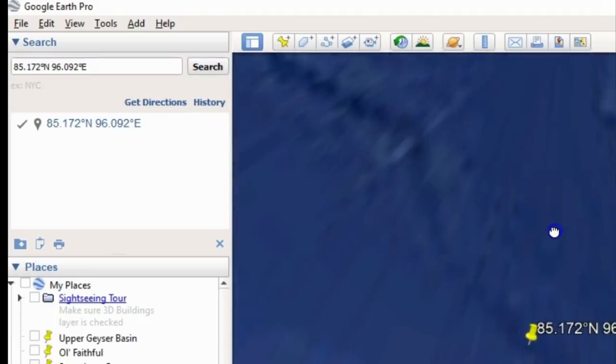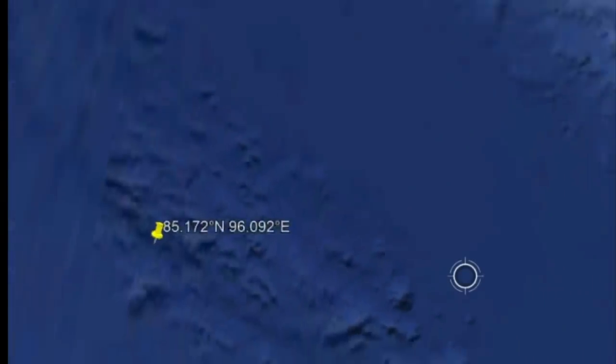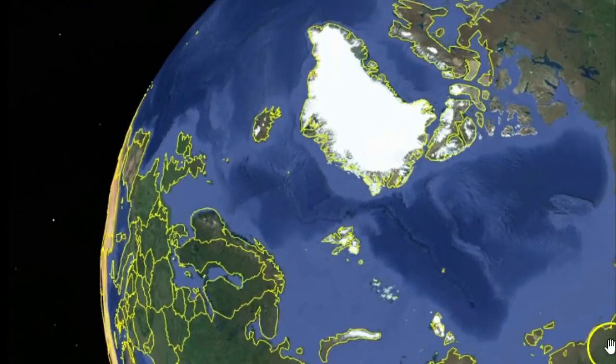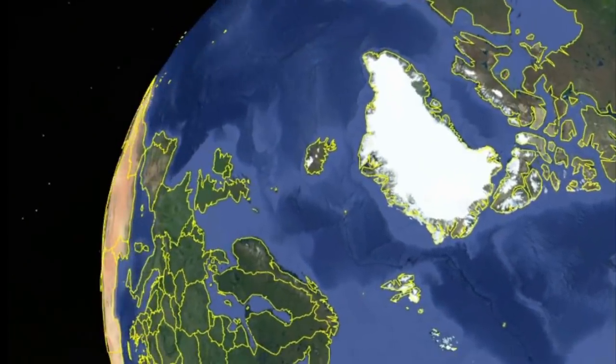Wow, look at that, guys. Look at that. Why did it do that? I don't know, but let's zoom out. This is the epicenter of the earthquake, guys. Wow, look at that. The North Pole, the exact North Pole.